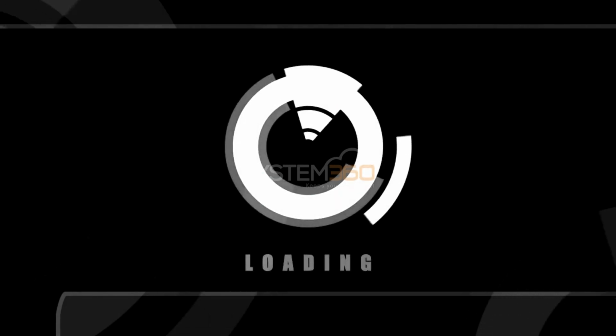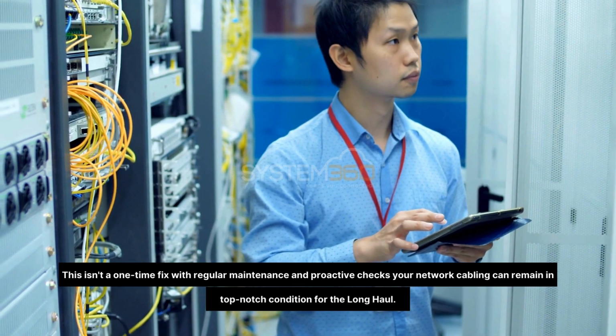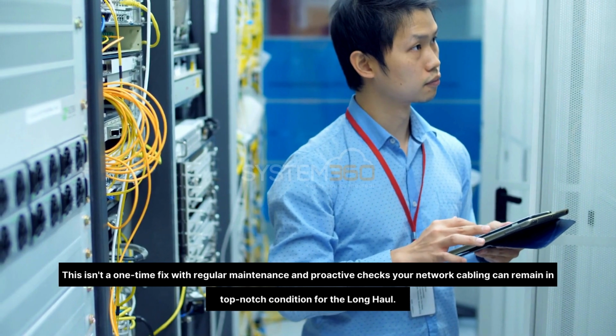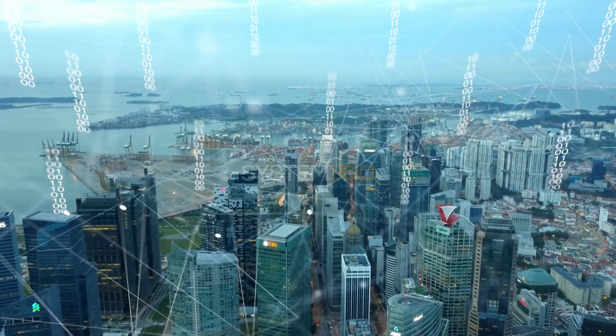And the cherry on top? This isn't a one-time fix. With regular maintenance and proactive checks, your network cabling can remain in top-notch condition for the long haul. It's about future-proofing your business, ensuring your network can stand up to whatever comes its way.